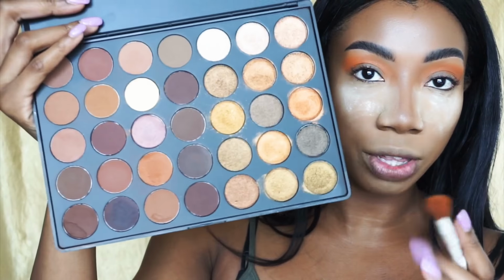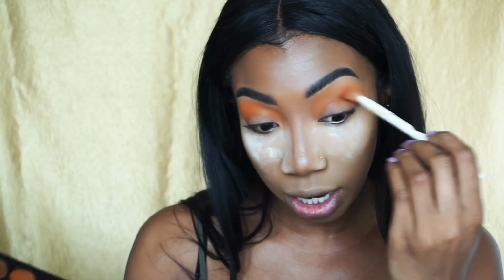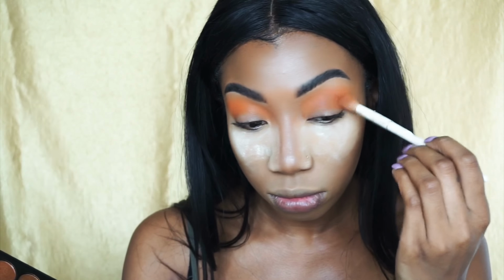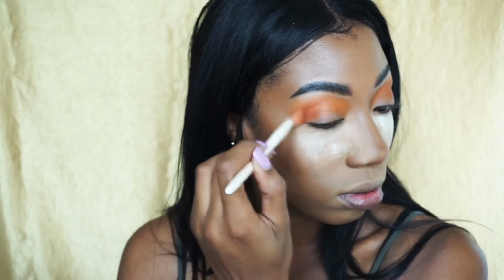Using the Morphe 35R palette, I'm going to take this burnt orange tan shade, and I'm just going to put this right in the crease as well, just to create some depth and add a little bit of shadow. And I'm mainly focusing this on the outer corner just because I don't want the eye to be too heavy. I just want it to be a little bit of a shadow there.